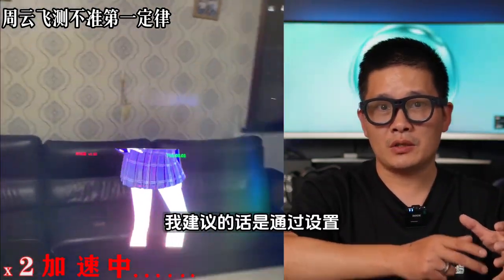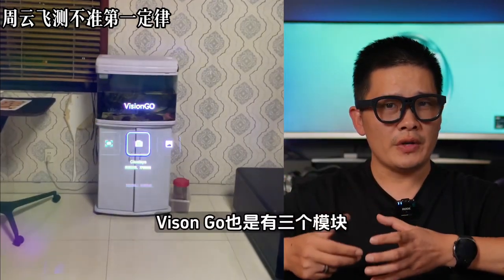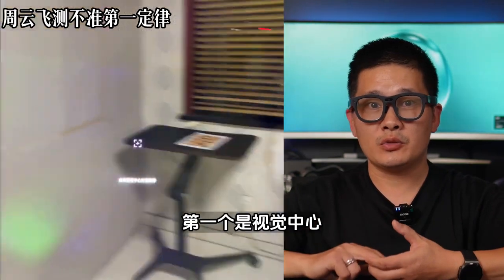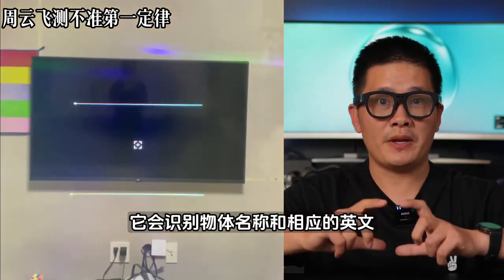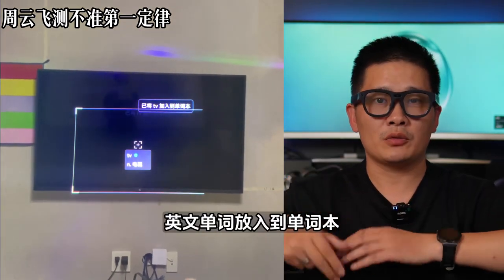My suggestion is to set it, for example, for when it's connected to an external power supply. The Vizongo also has three modules. The first one is the visual center. After aligning the object, it will recognize object names and the corresponding English. Click again, and you can take this object and put the English word into the vocabulary book.